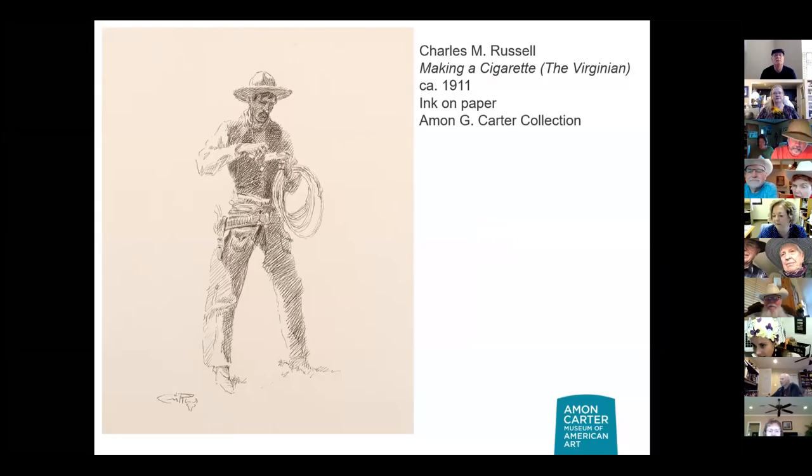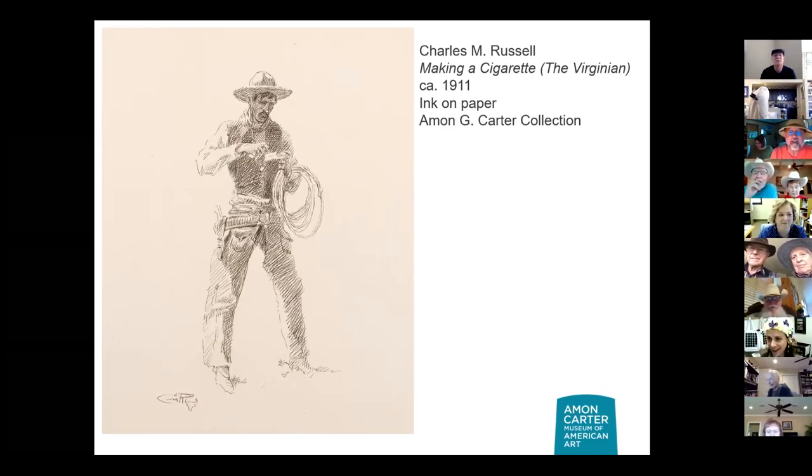I think it looks like somebody who wants to get lung cancer because he's going to make a cigarette. He is, in fact, making a cigarette, and he is, in fact, wearing a cowboy hat. That's what the title says. And so what else do we see?